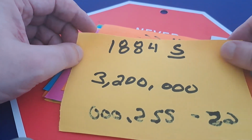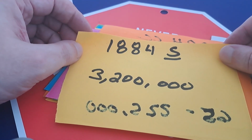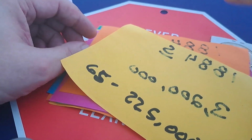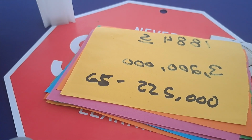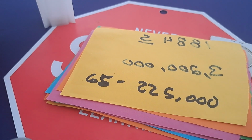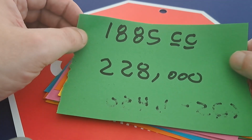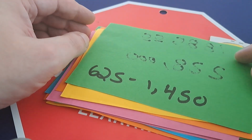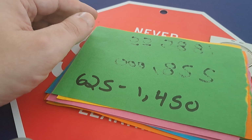1884 S. S stands for San Francisco Mint. A little over 3.2 million were minted in San Francisco in 1884. And they have a booking of $65 in top grade. It goes up to $225,000. Keep your eyes open on all of these. 1885 Carson City. Only 228,000 were minted in Carson City in 1885. They have a booking of $625 to $1,450 on that year.